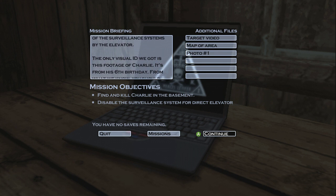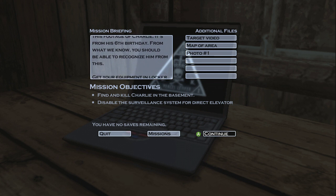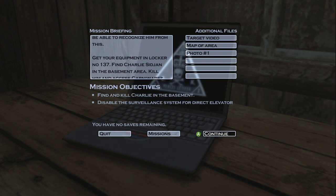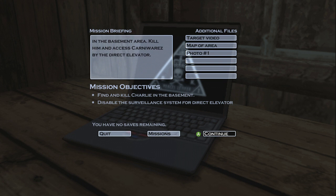The only visual identification we've got is this footage of Charlie. It's from his 6th birthday. From what we know, you should be able to recognize him from this. Get your equipment in locker number 137. Find Charlie Sijan in the basement area. Kill him and access Kariwares by the direct elevator.